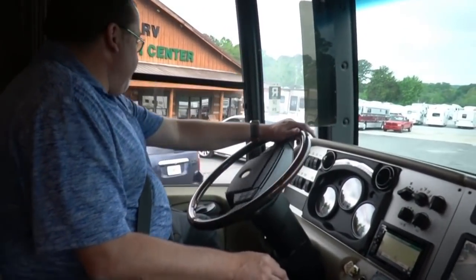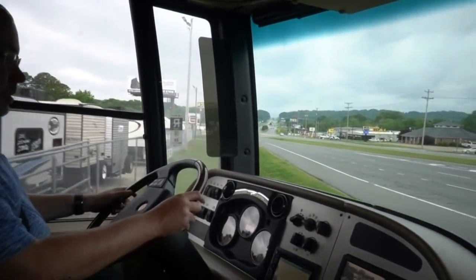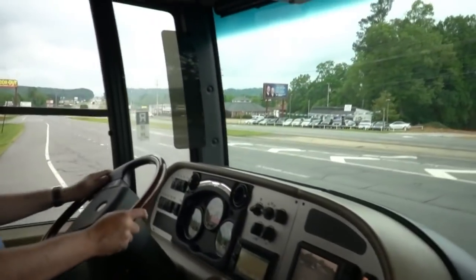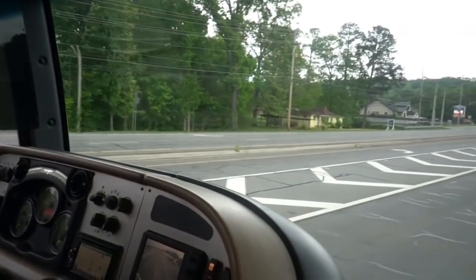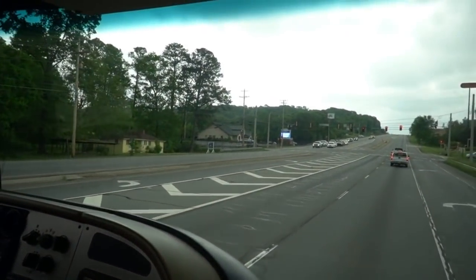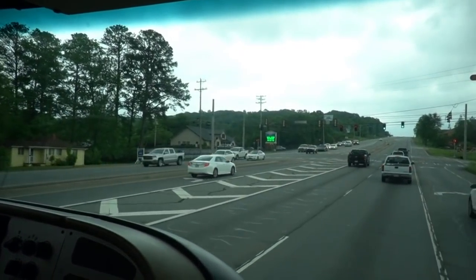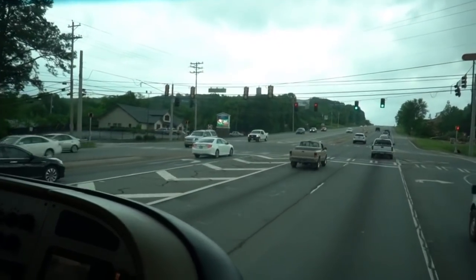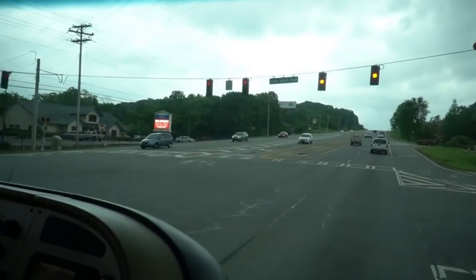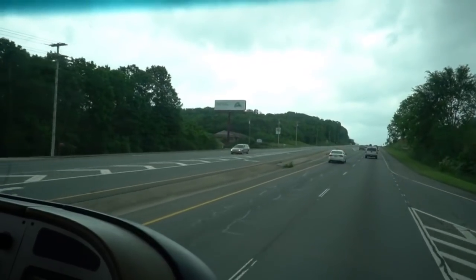Of course, 51,000 miles. This thing is not even remotely thought about being broken in yet. And she is a 42-footer. So go ahead. And your rear end doesn't drag that bad either with a tag axle. And it's got full air brakes, air suspension. And of course that good wide Spartan chassis. Let's see what she'll do up this hill here. Smooth shift. Good power considering how big of an RV we're driving.